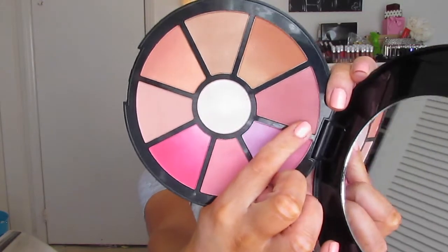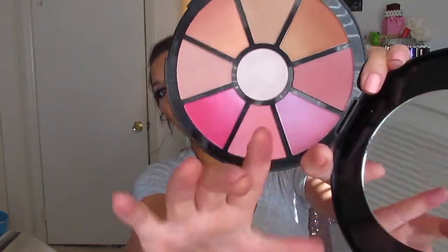On my cheeks, I did not film the face, and so on my cheeks I used the Sephora Ombre Obsession blush palette, and I used this shade right here, which is more of a mauve blush. You can see it's just got that mauve undertone, and I felt like it went well with the look that we were working with on our eyes. So I kind of did all mauve tones on my face, eyes, cheeks, and lips.